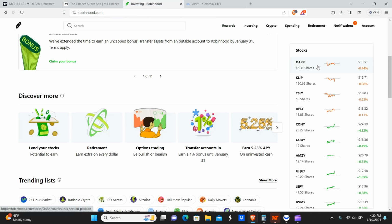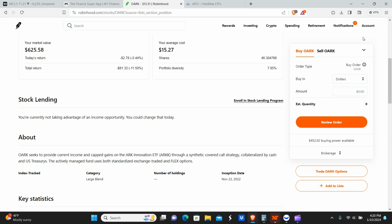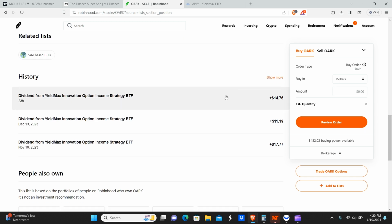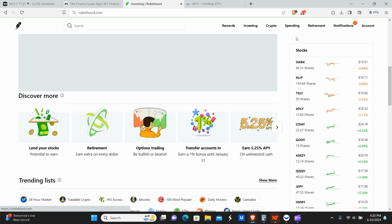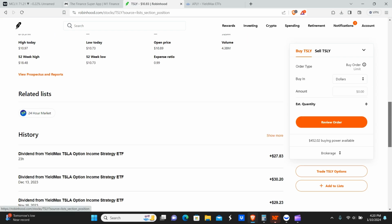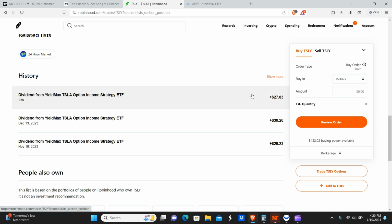Now, if we go over to Robinhood, there's quite a few that we have to show you here. Unfortunately, we can't see it all on one page because that's not something they offer. So we got to go page by page here. The first one that we have is $14.76 from OARC. And then we go down to Tesla. You guys can see we got $27.83 from Tesla.